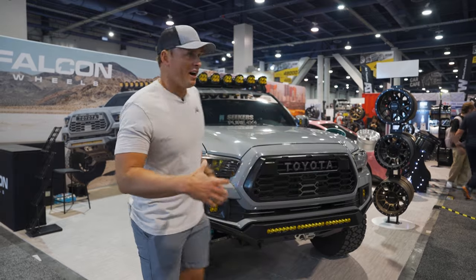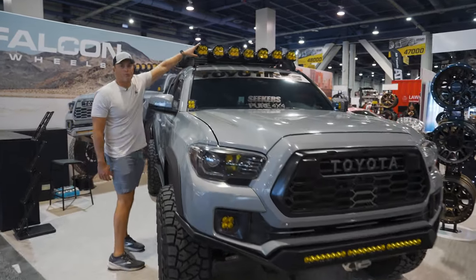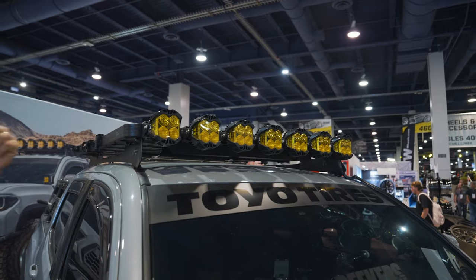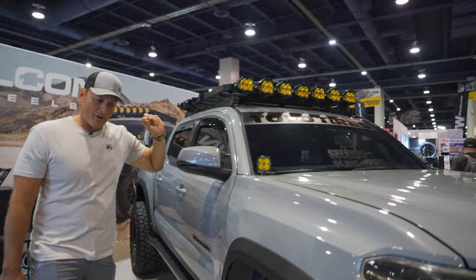Falcon Wheels booth with an awesome little Tacoma build. What I really appreciate is how many LP4s they have up top. In order to get all of those up there in a light bar formation, you have to daisy chain two different channels for your amber and your main light. Do that seven times. It's no easy feat.